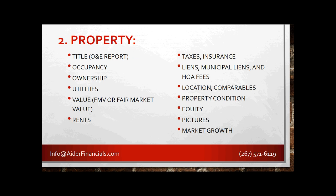And the next one is looking at taxes and insurance. If you go on the county website and enter the address of the property, it should be able to pull up the current tax information for the property, if it has been paid or if it has been delinquent, when the last payment was made, and what the late charges are. All of that information is free. It's readily available on the county website.